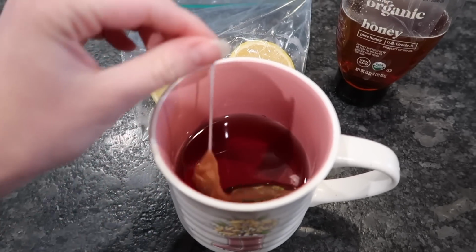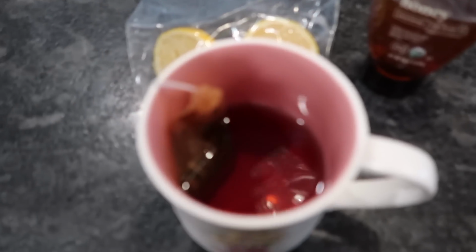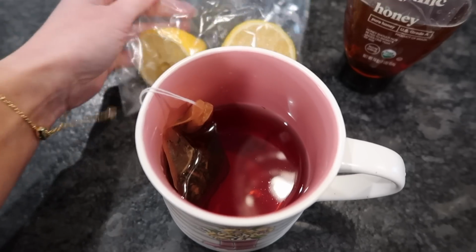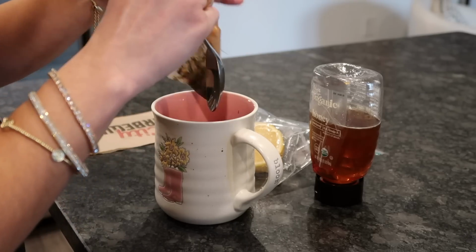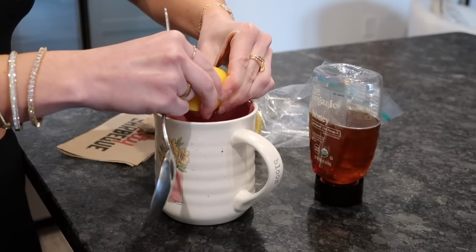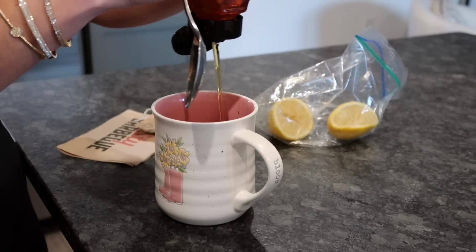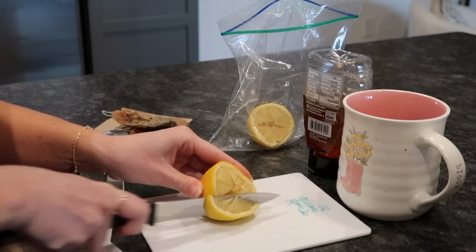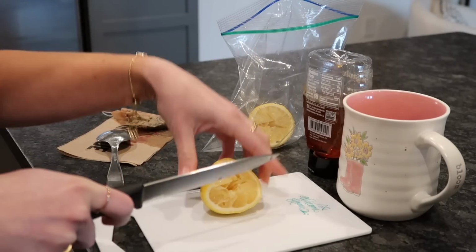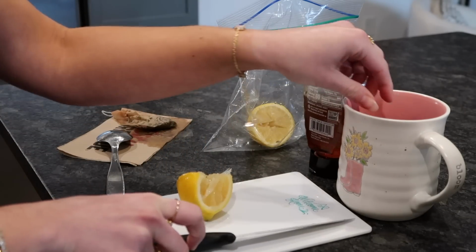Our tea has finished steeping. I like to steep it for a pretty long time just to get all the goodness from the tea bag, but that's what it's looking like. I'm gonna put lemon in here as well as some honey. Okay, our tea is now ready.